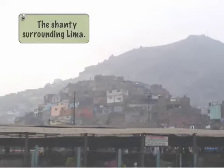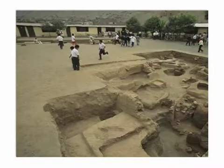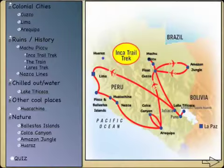But quite interesting that actually as they build these new shanty towns, they now need to get an ordinance from the Peruvian government because they're finding right under their feet Incan remains. This is a very, very rich historical city. So that's it for Lima.